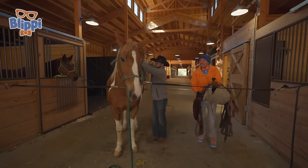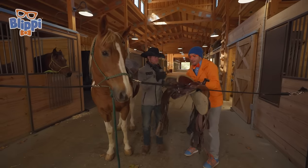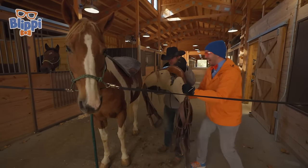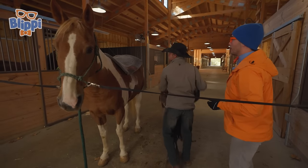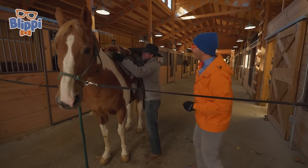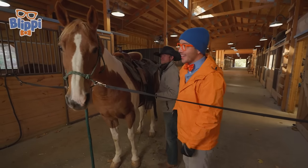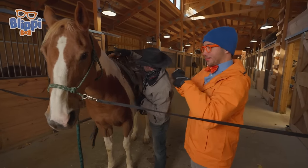Hi, Charlie. So first we want to put on the saddle pad, and then, maybe you can help me. Yeah. It's pretty heavy. And then we put on the saddle. Here we go. Charlie, that's a nice looking saddle you have over there. So it looks like we need to put the saddle on the saddle pad and then drop it in.